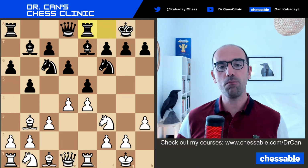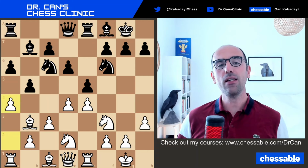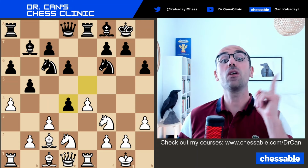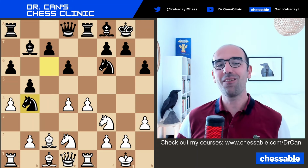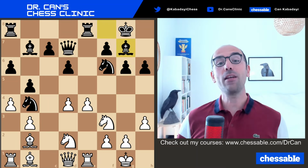Zaitsev variation with bishop b7, of course, right? Black has several different ways to play this. And you see a very typical standard Spanish structure so far. Here, black transforms the pawn structure with knight b4 followed by c5 soon, right? We are ending up in the Benoni structure.